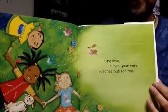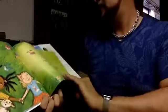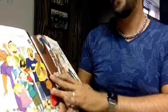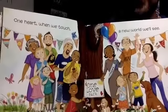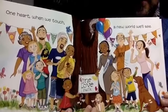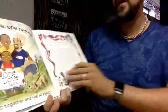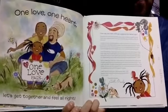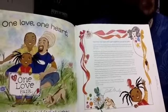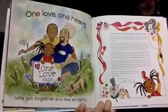One love, when your hand reaches out for me. One heart, when we touch, a new world we'll see. One love, one heart, let's get together and feel all right.